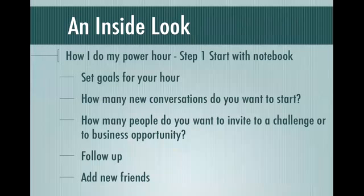Then follow-ups, I don't write a number down for these. This is kind of once you've invited people and started new conversations, then you go through and continue to follow up with people and talk to people. And then how many new friends do you want to add to your list every day that you work your business?